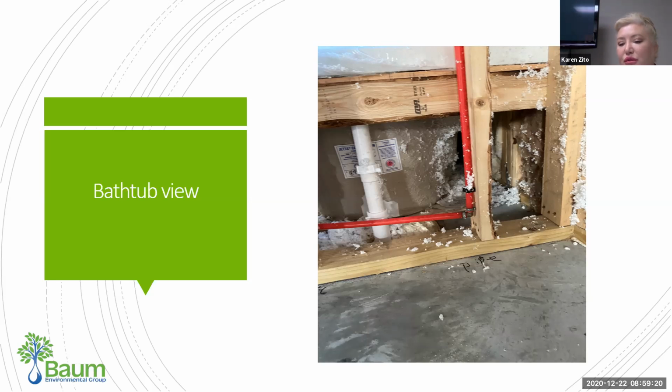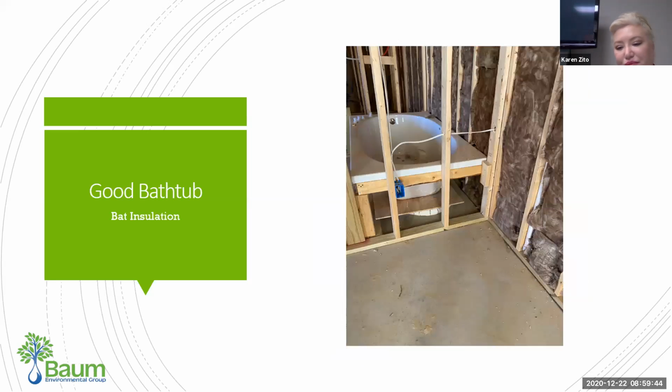Anybody that does drive-by inspections is not any code guy who could just pull up to a house and say it's good. If they don't walk into your house and walk around, then they haven't done an inspection. So when we see a bathtub, we take a picture as best we can with the camera underneath it to show that we looked at it, and at that point in time there was insulation behind the tub or the shower stall. And here's another picture of a tub against an exterior wall of a house.